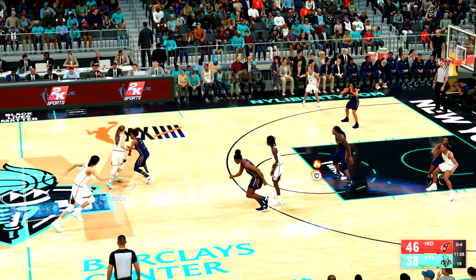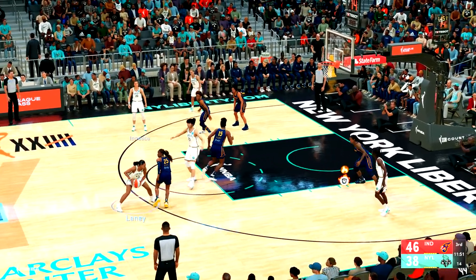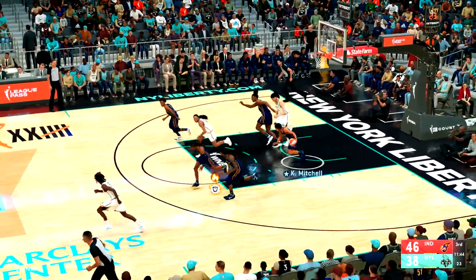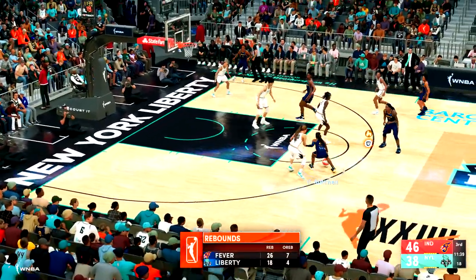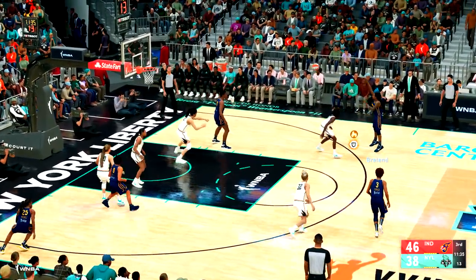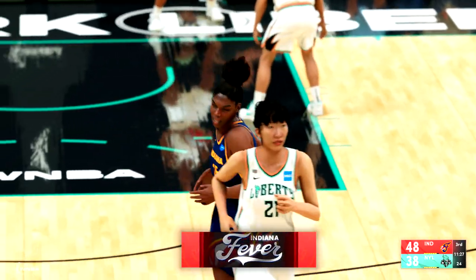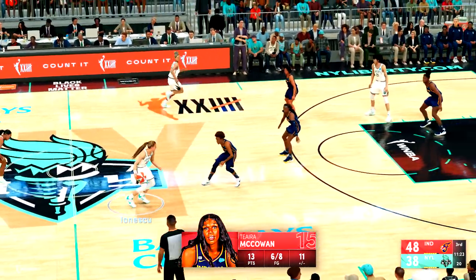Here's Ionescu. 8 points for her. Pass to Laney. Mitchell grabs the board. They've been the glass eaters today, guys. Just a ton of effort out of them down low. And they've needed every one of those rebounds. That's what's put them in front. Now here is McCowan. He's got 11. Count it. A capable distributor who sees the floor well. Breland always keeps her head up.